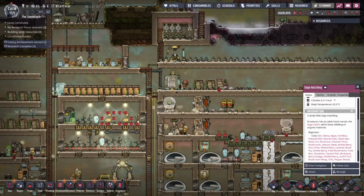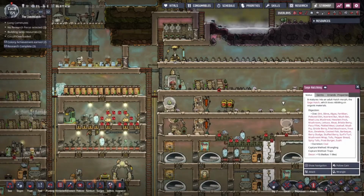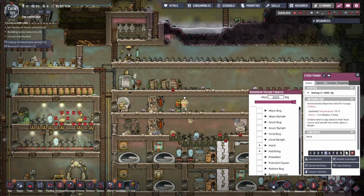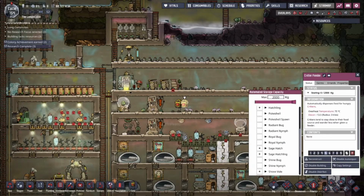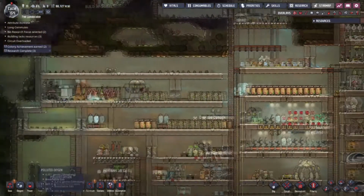Sage hatch, which loves nibbling on organic materials, which it might not have access to. That's probably fine. Back to batteries. Yep, sorry.